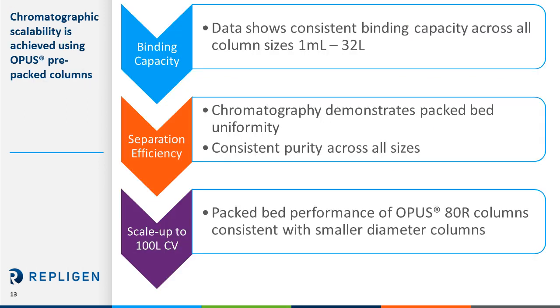So in summary, the data shows that we have consistent binding capacity across the column sizes as shown. So we can check that box. The separation efficiency, so when you're performing a gradient, does the chromatography scale from small to large? We've demonstrated that it does. We demonstrate that there is packed bed uniformity across the different sizes.